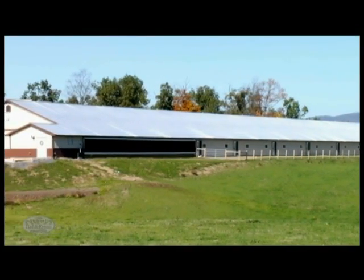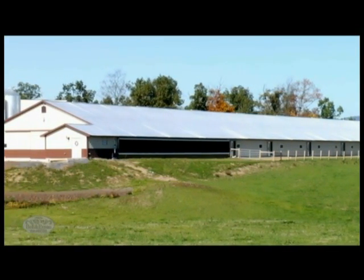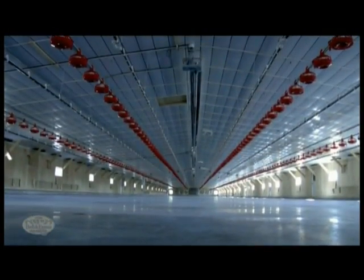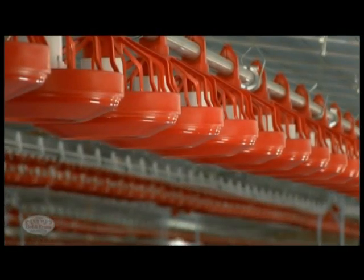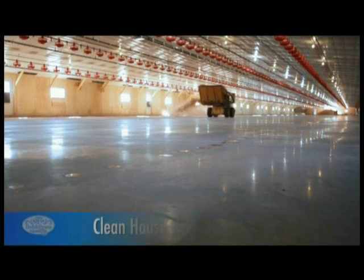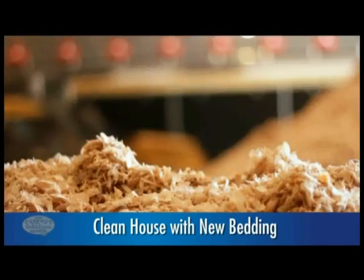At the farm, preparations have been made in advance to welcome the new flock. Between flocks, manure is removed immediately, and the house is thoroughly cleaned and disinfected. It remains empty for approximately 2 weeks to make sure any virus life cycle is broken. Then a new bed of clean wood shavings is laid down.